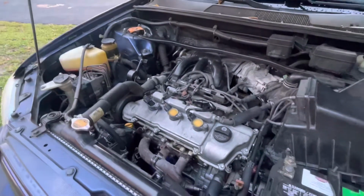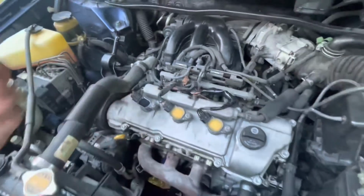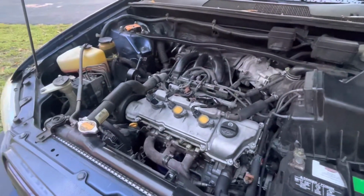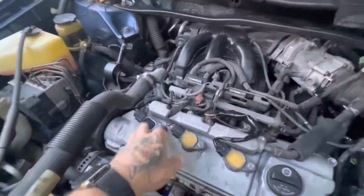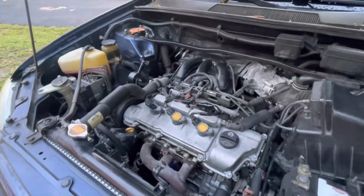No more misfire. So even if you get a new part, guys, I guess ignition coil, sometimes they come bad. It looked brand new, but it just was defective right out of the box. So if you do that, yeah, just make sure that it's good, even if it's brand new.